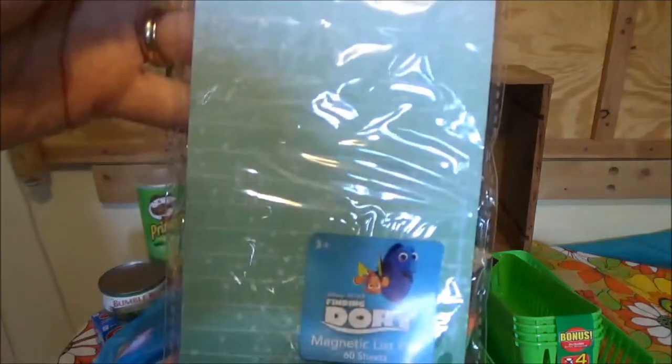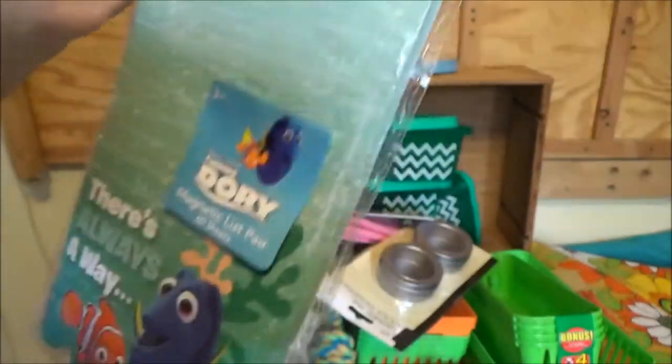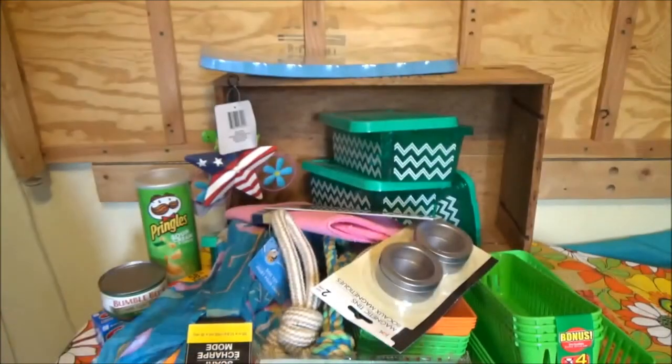And I love Finding Nemo. I thought this was so cute. This is a magnetic list pad. That was, 60 sheets, $1 in Bullseye's Playground. It looks like it's got little bubbles. It says, there's always a way. Sometimes I need encouragement, so I thought that was good.